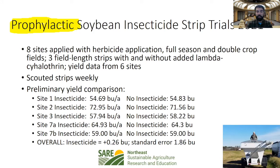Numerically, the insecticide was about 1/4 of a bushel more than our no insecticide plots. But again, that can just be the luck of a draw. One of these sites, I believe it was site number 1, had quite a bit of variability. So that certainly contributes to both the standard error and can also contribute to the insecticide value there.